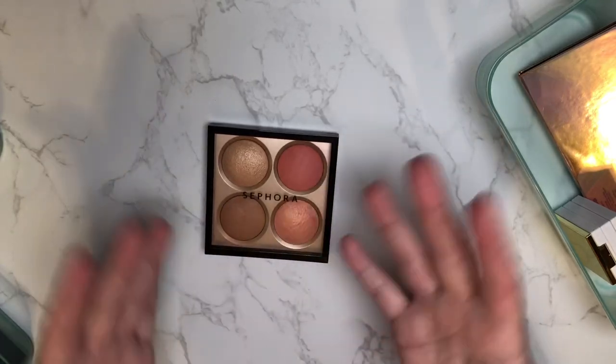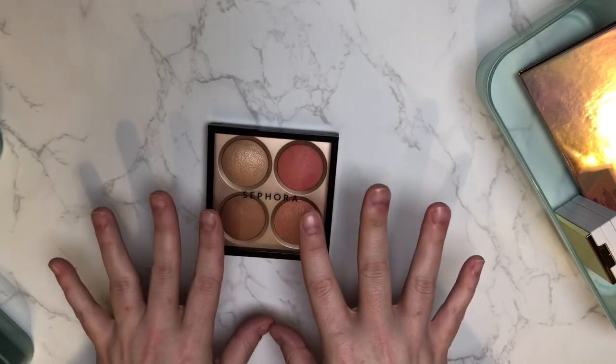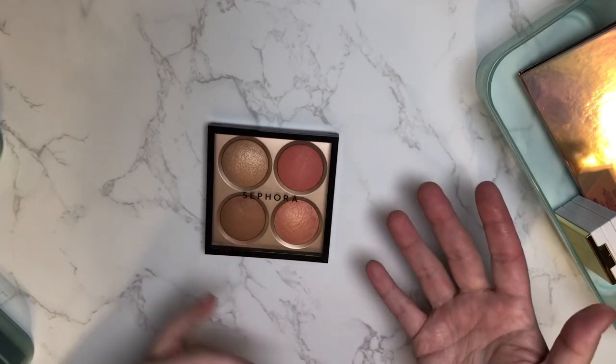This one is another one I'm keeping. I guess I should preface this or start out. I should have already said this. I'm not gonna declutter just to declutter.